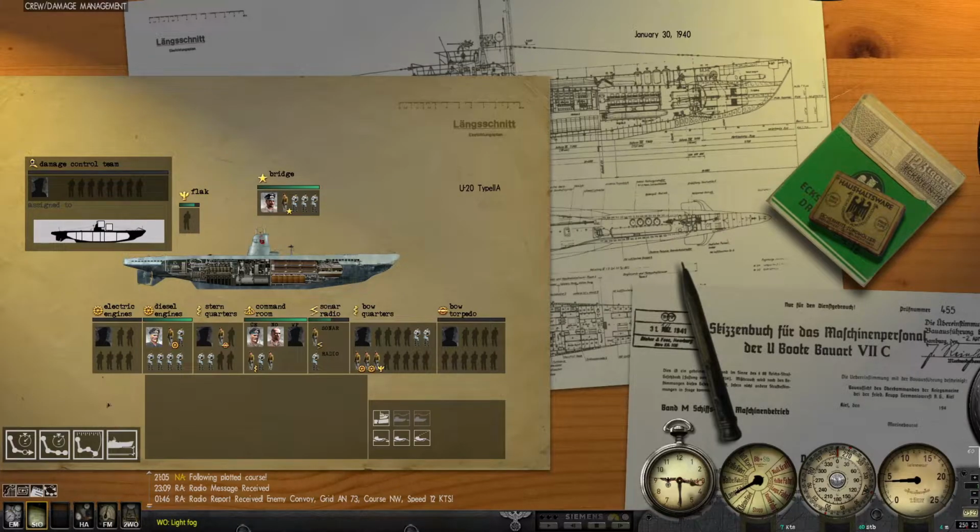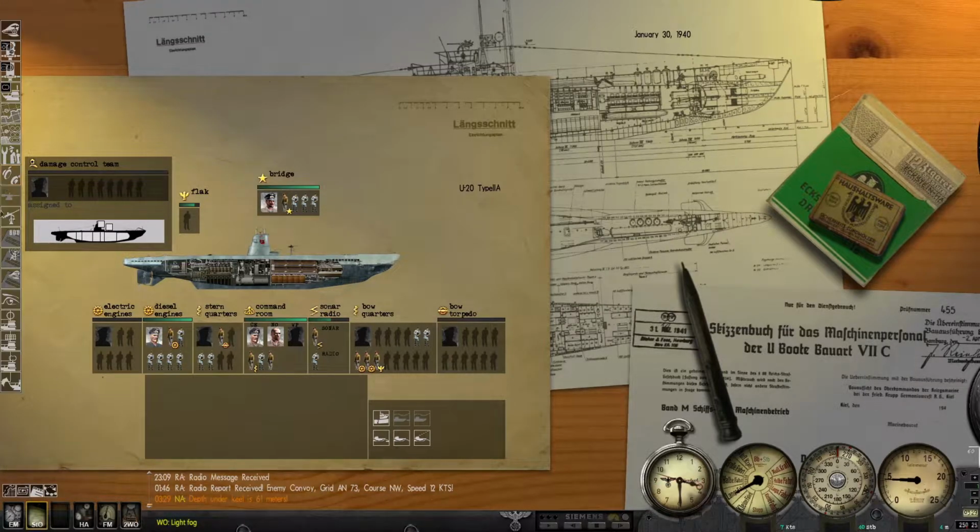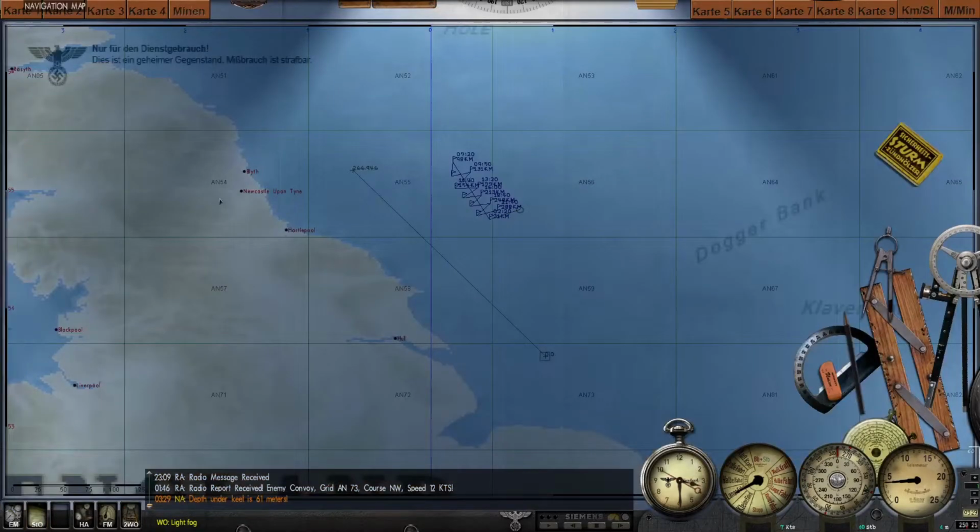Jawohl, Herr Kaleun. Tiefe unter Kiel ist 61 meters under keel. That's not bad. I think it varies from about 30 meters to about 100 in this area, so it just depends where we intercept them.